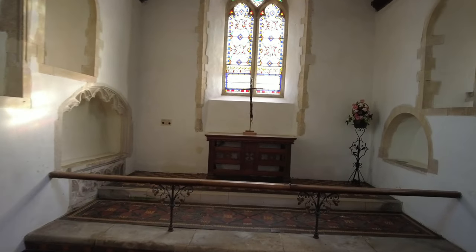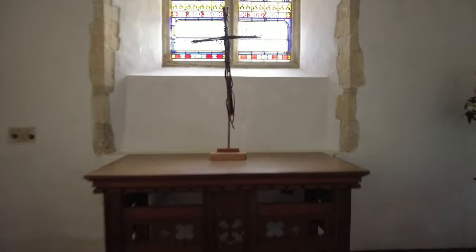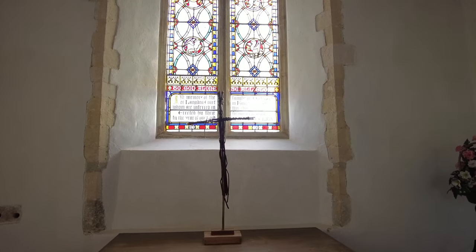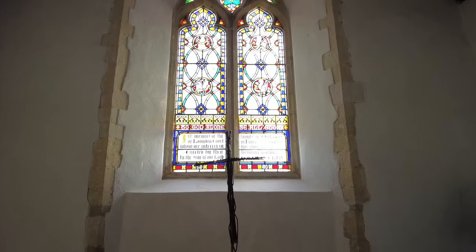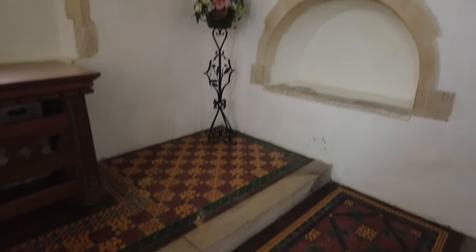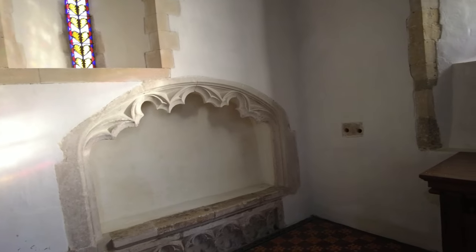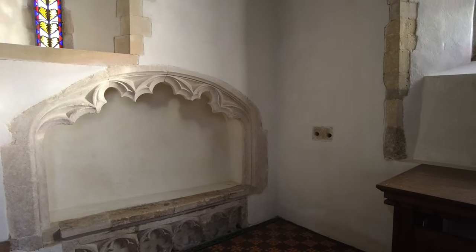Move that to the altar. A lovely wicker cross. Beautiful stained glass window. Really beautiful, and say the inlaid tiles, etc. It's a testament just how well these were constructed many centuries ago. They're still standing. And just the little kind of cutouts, really beautiful, and they're really well carved.